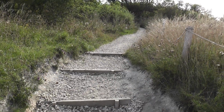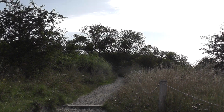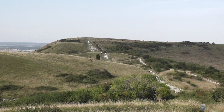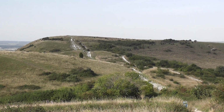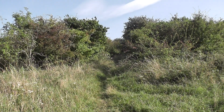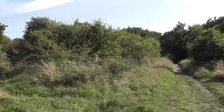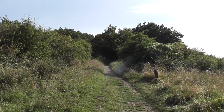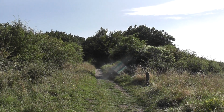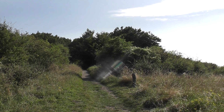This looks pretty new. Lots of feet have been crossing this over recent years. Looking back at the beacon, and the erosion is pretty clear from this distance. The shorter option can be accessed through those bushes there. Onward journey for us though is the well-worn route here, of which there are quite a few people on it today, as you'd expect probably.